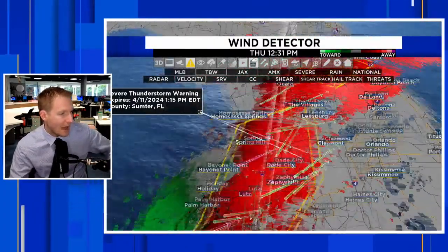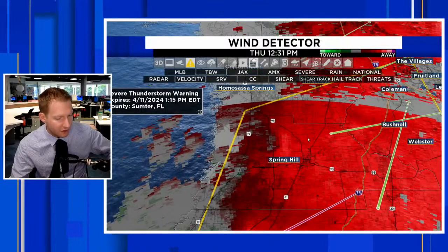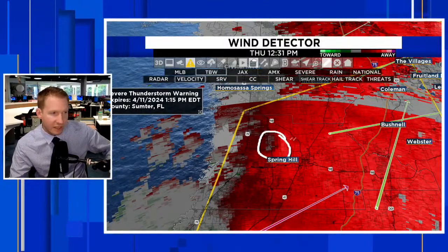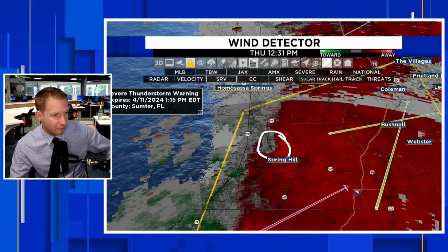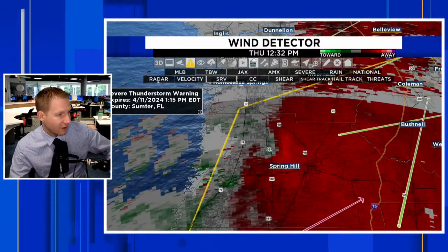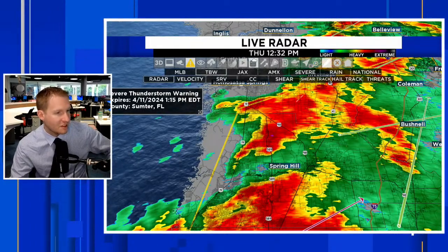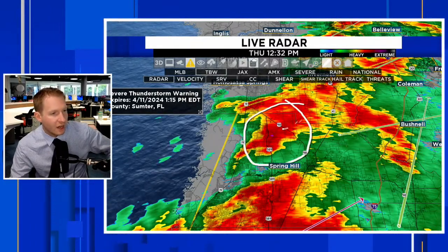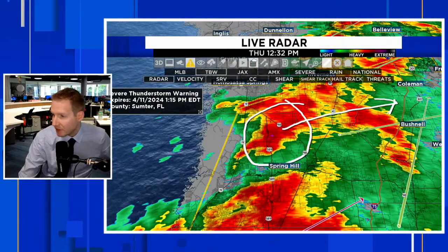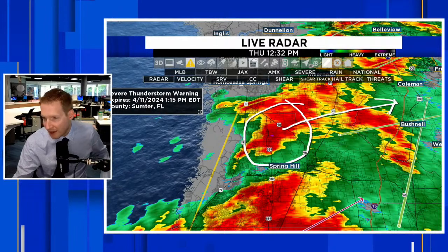So let me zoom back out. Also want to watch around Spring Hill. There's a little bit of rotation around Spring Hill. It's very weak, but there's a little bit there. Again, that's going to be one thing that we'll watch. There's another little area. So we've got to watch this guy right here. That's going to be an early heads up in Coleman into Bushnell, Lake Panasoffkee in Sumter County. So just keep that in mind.